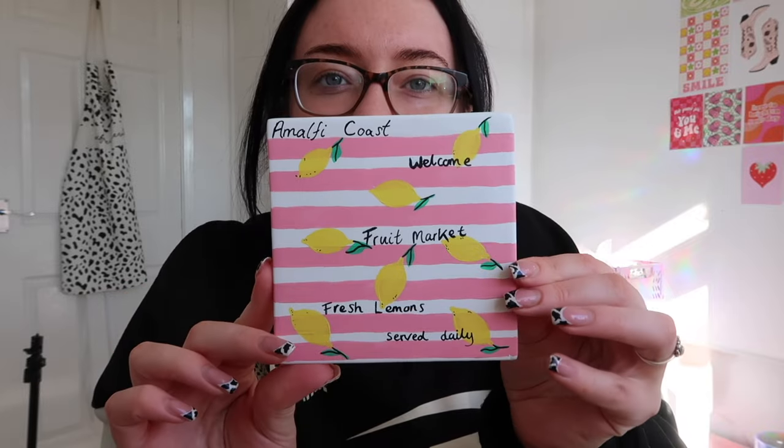So this is the new lemon vase. The writing says, welcome to the Amalfi Coast fruit market, fresh lemons served daily. I love that one so much. And then to match that, this still needs glazing, but we have these little tile coasters that I don't know whether I'm going to list as a coaster or as more of a decorative tile. I mean, there could be a giant coaster, but I don't know whether they'd just be better as decorative pieces, but either way.